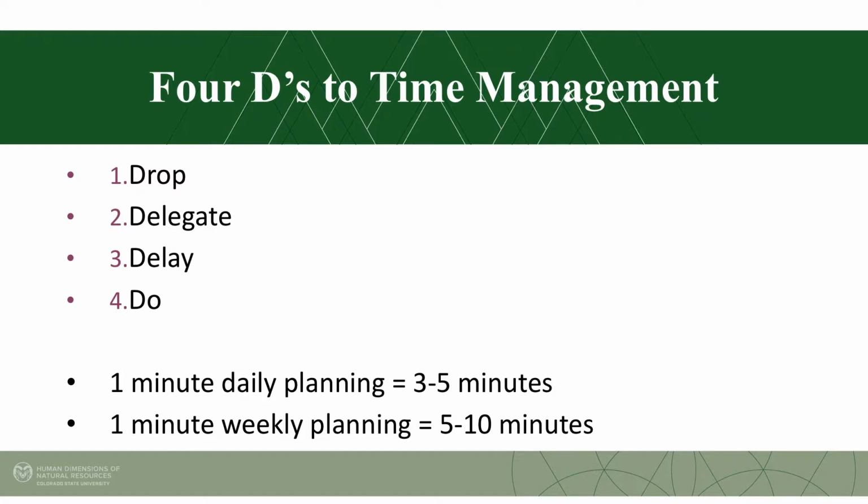And then the fourth one is due. So if this is an email, if you can respond to that email in less than 2 minutes, go ahead and do it now. Otherwise, if it's a task that needs to get done and it can be done fairly quickly given the other things you need to do that day, I'm going to do that.